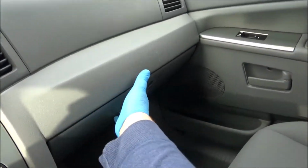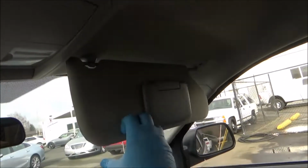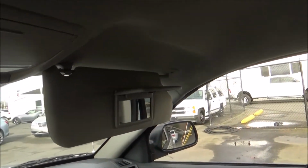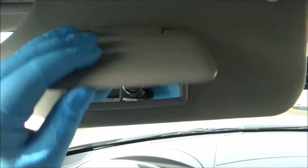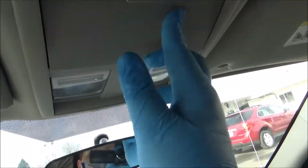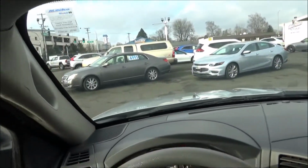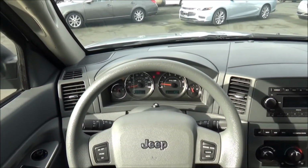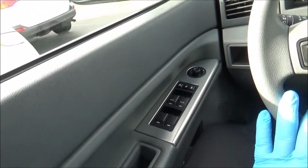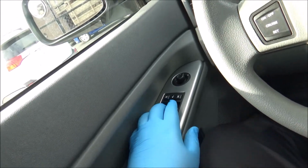The glove box is lockable. Both sun visors do have vanity mirrors. Manually dimming rearview mirror. Very simple overhead console with a sunglass holder and overhead lighting. And now we'll go ahead and roll down the driver's window and then take a look at the engine bay. Both front windows are fully automatic.